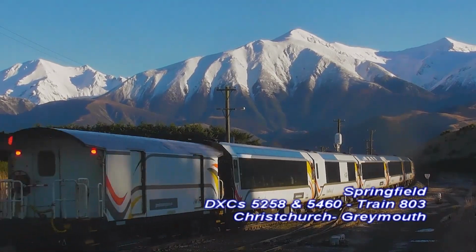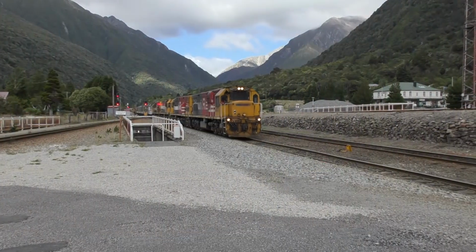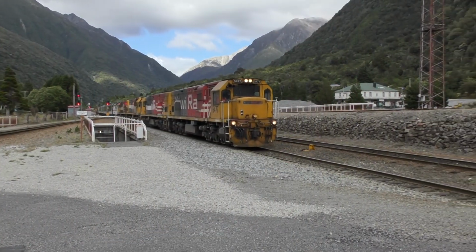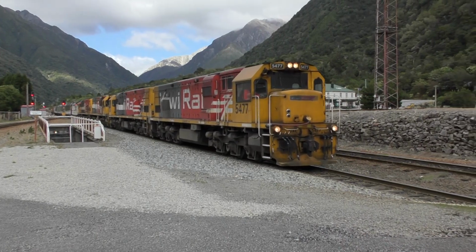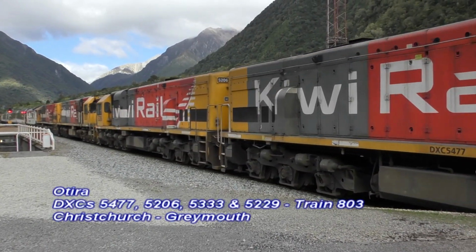Transalpine, heading into the winter wonderland of the scenic Midland Line. Arriving at Otira with 2 additional locomotives added to the train at Arthur's Pass for the run through the Otira Tunnel.